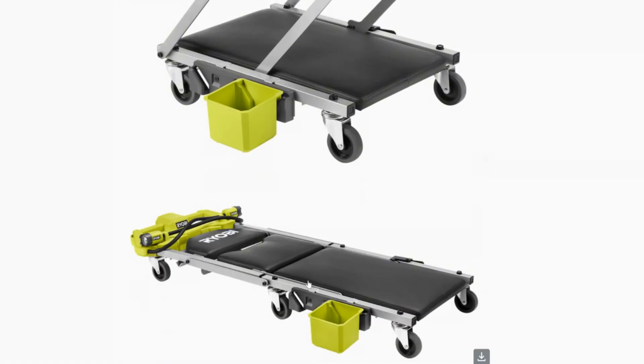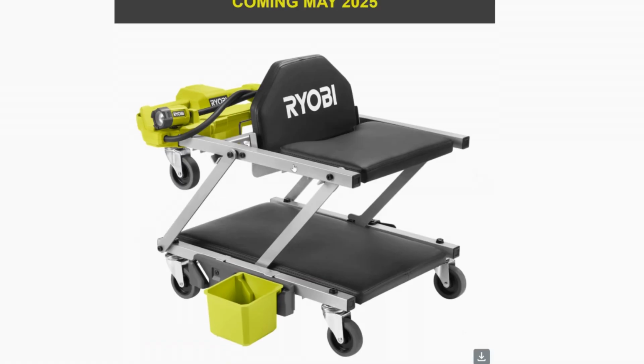This is what you're used to seeing. This is a dual function lighted creeper slash seat. Exactly, that's what I'm talking about. Ryobi is innovating, and they're doing these versatile different things. It has a back to it. It turns into a seat. You can lay down, you can sit up, but not only that, wait, there's more.